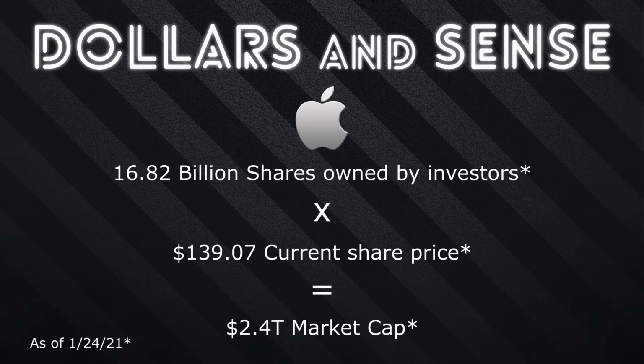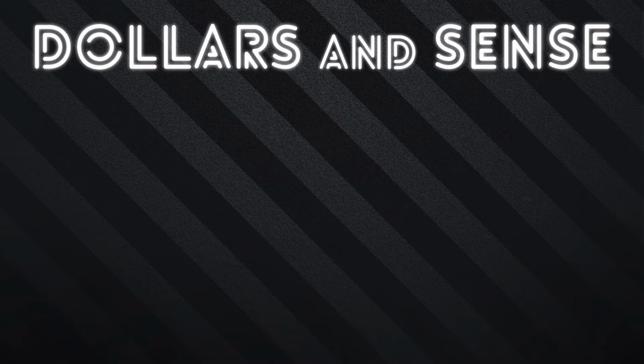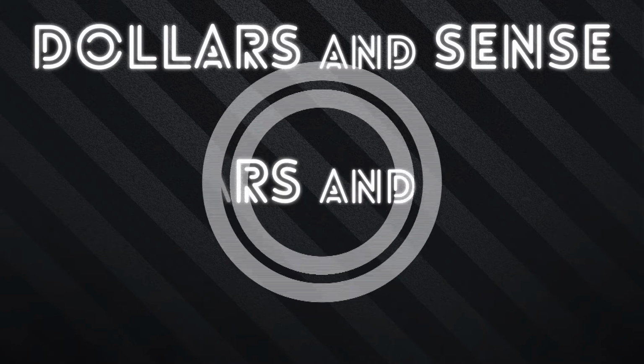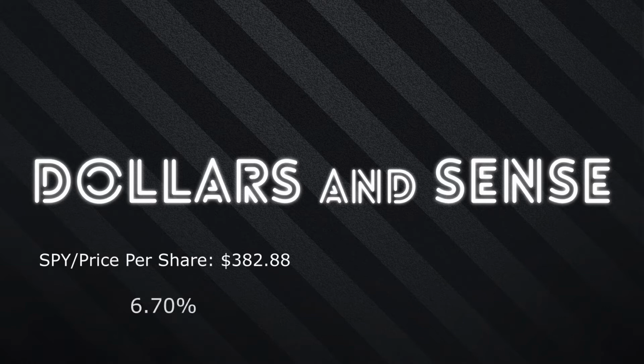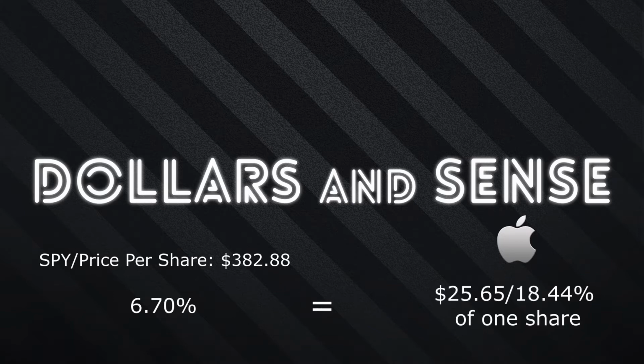Since Apple's market cap is the largest of the S&P 500 index, it is the highest portfolio weighting in the ETF, at about 6.7%. Looking back at the share price again, that means when you buy one share of SPY for $382.88, 6.7% of that will go towards a share of Apple stock. This works out to $25.65 of Apple stock, or 18.44% of one share.